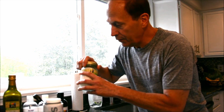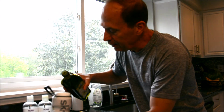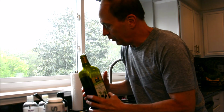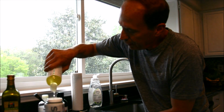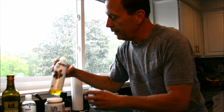If you really want to be precise, what you want to do is put a half a cup of coconut oil in, and then you're going to take olive oil, and you're going to put a half a cup of that in. I'm just going to pour a little in. That's olive oil. Then you're going to put in some castor oil. So I'm just going to pop a little bit of that in. And again, you're going to do the measurements if you want.